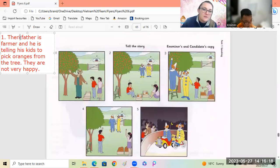Let me fix my writing here. Their father is a farmer and he's telling his kids to pick oranges from the tree. They are not very happy. Picture two.